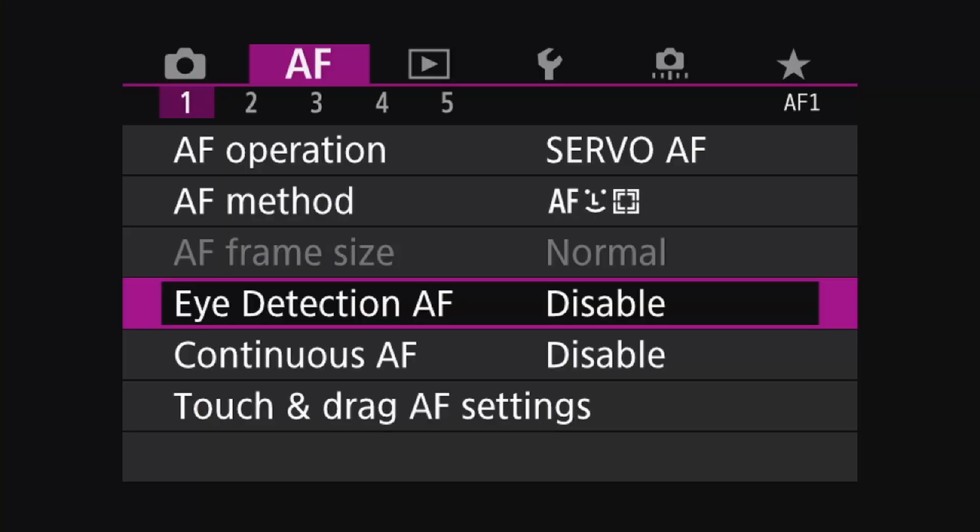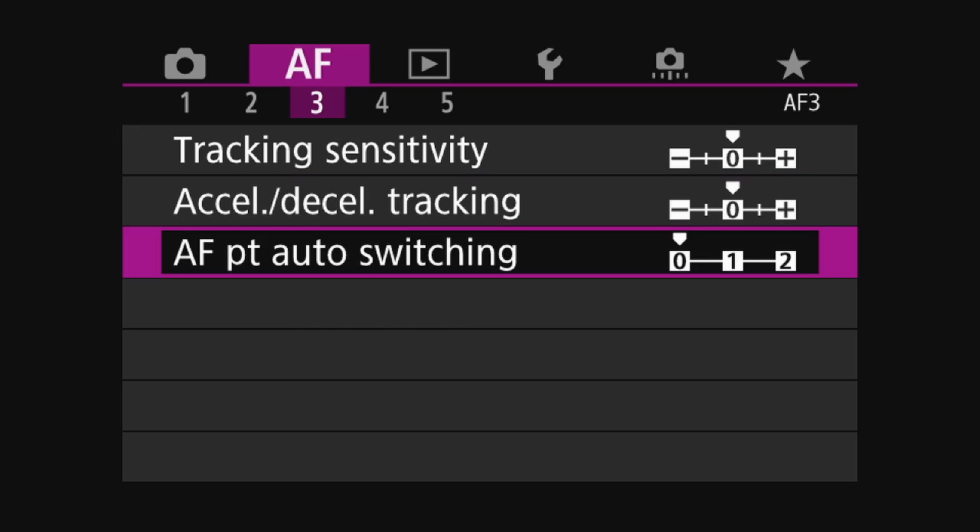As I said, the AF case studies from the 5D Mark IV are on the R5 and the R6, but there are fewer of them, and there is a new one called Auto, so it automatically selects which case study to use based on the subject matter. On the original R, there isn't case studies, but there is the option to adjust those variables manually, so all three of those variables are there in the AF menu.